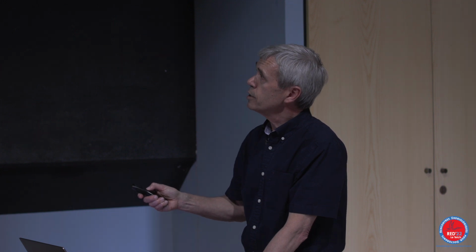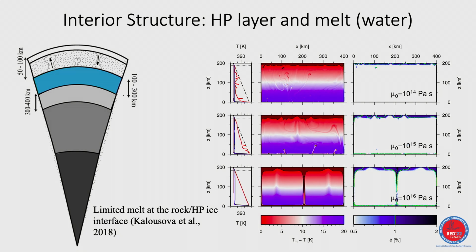So you can see some models, I didn't put it here, but you can see people who say, well, we have heat, we have ice, so we can have a layer of water at the interface between the ice and the rock. The numerical simulations and the physics tell us it's not possible.